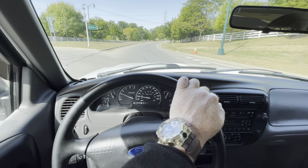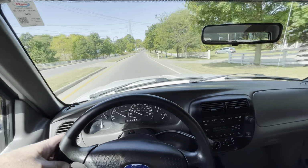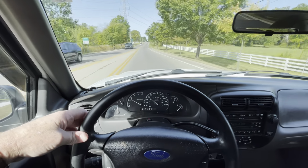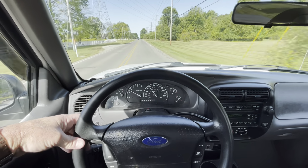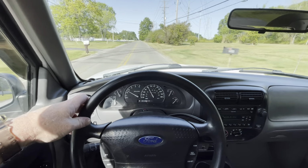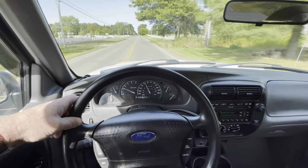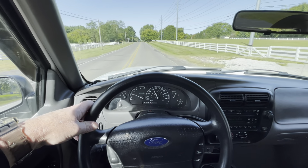Go back this way a little ways and kind of back around, and then we'll end up making our way over to the freeway. Just enjoying the drive and talking to you about this. Drives nice and straight. I mean, it's not the ride of a Cadillac, of course. You feel the bumps in the road, but I will say that this is better than my mom's. I tried to tell her that. I feel like the cab is a little roomier. I might be crazy, but I do feel like it's a little bit roomier.